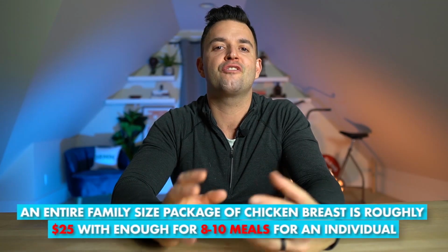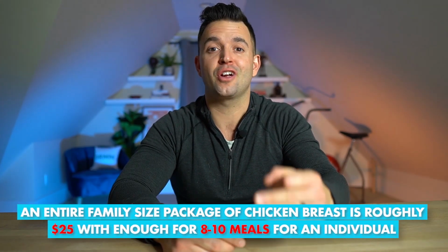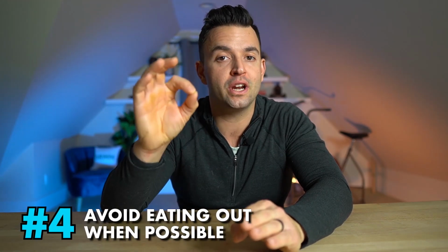For example, an entire family-sized package of chicken breast is roughly $25 with enough for 8 to 10 meals for an individual. Buy some freezer lock Ziploc bags and separate them out individually so you don't have to thaw more than you need. There's a common theme to a lot of these tips, and it's preparing more of the food yourself, which brings us to tip number 4, avoid eating out when possible.